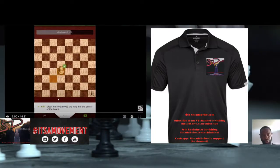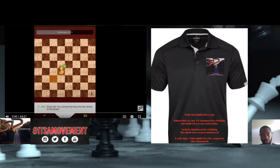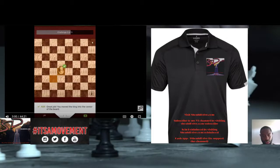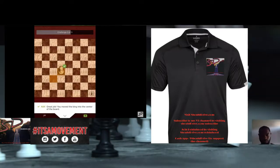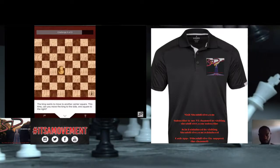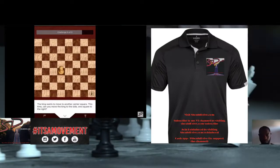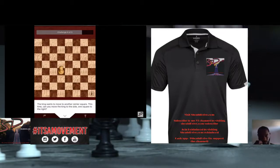So for people that don't know, diagonally is, if y'all are looking at my mouse, this is diagonally right here. That's diagonally, to the center of the board. Basically, that's the center of the board right there where the king is at. What's next now? The king wants to move to another center square. This time, can you move the king to the side one square to the right? One square to the right.